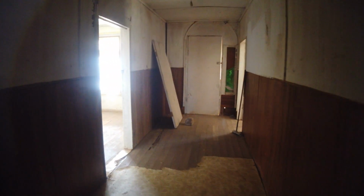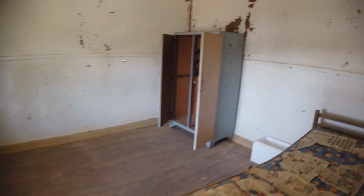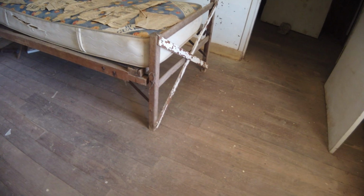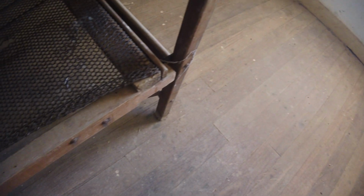It's nice that it's left it open. You can come and have a look. Another bedroom. That's probably maybe the main bedroom, possibly. Another bedroom. It's really good, isn't it? Well, look at this. I can remember beds like this when I was a kid. That's what our beds were like. And if you look under here, little wire base. It's crazy, isn't it?